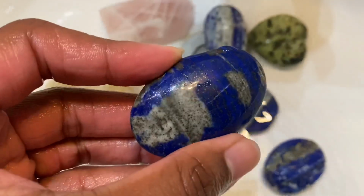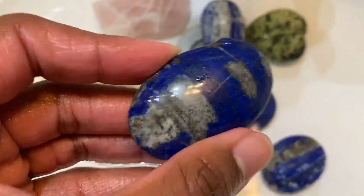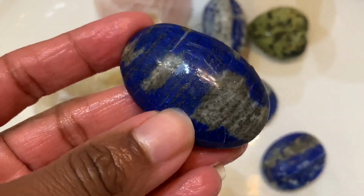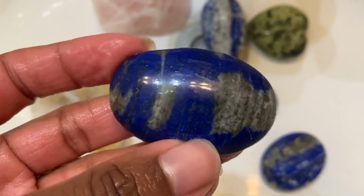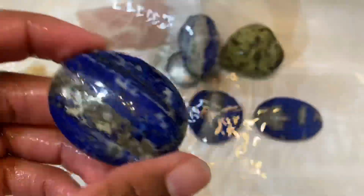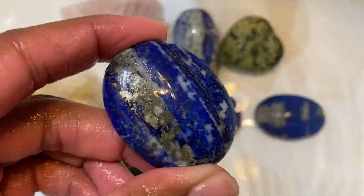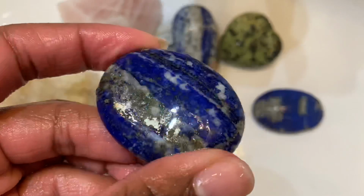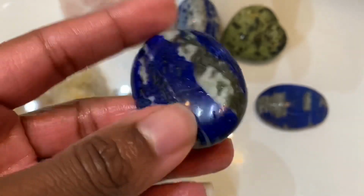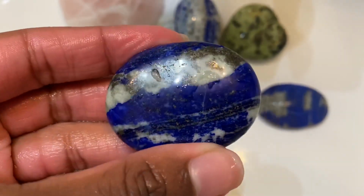So this is the second of the three. Super pretty. Y'all see my fingers getting all extra pruny. Yeah, so that's the second, very unique looking. I'm a sucker for lapis lazulis. I don't like sticker residue. This is the third of the three. This was actually the very first lapis lazuli that I picked up. So freaking pretty.